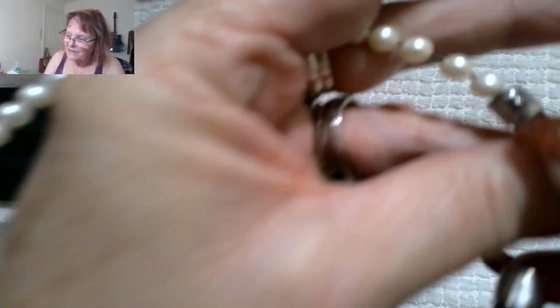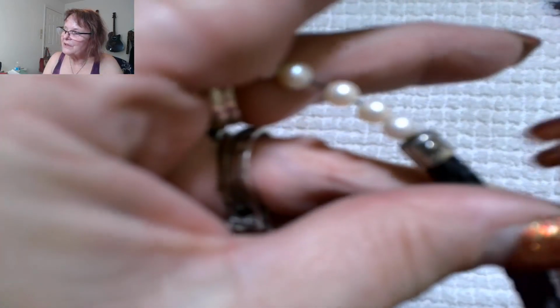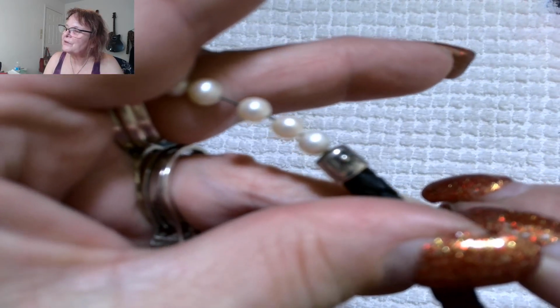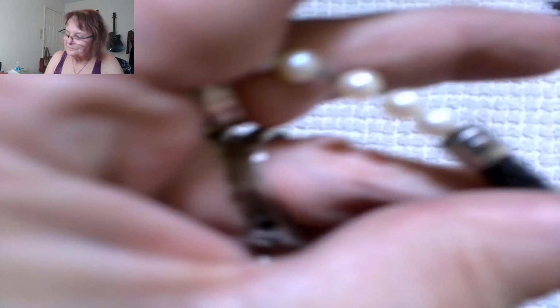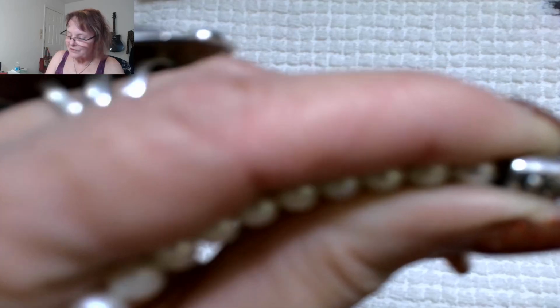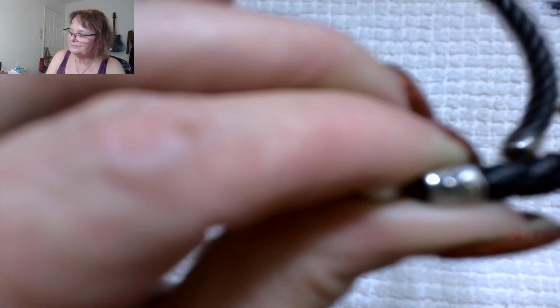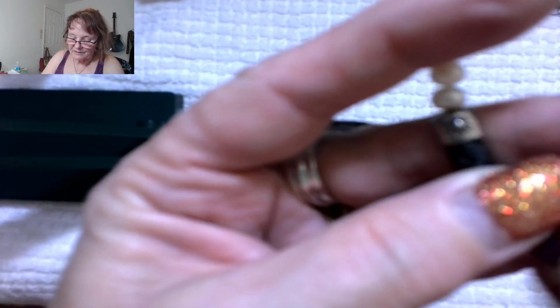It does have a really cool mark on it though. Really cool trade little hallmark. Almost a native looking hallmark, honestly, but I've never seen a native piece with pearls, but that doesn't mean they don't do it. I've just not come across one. Alright, come on.